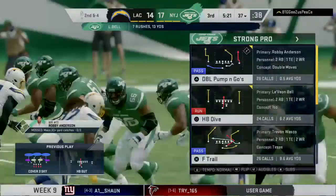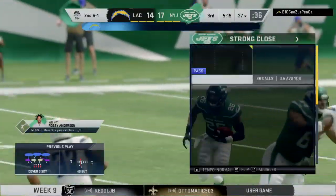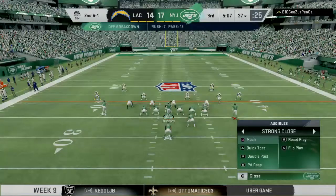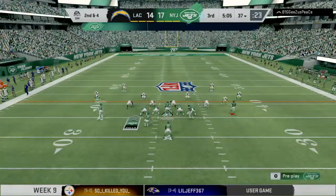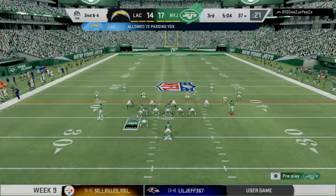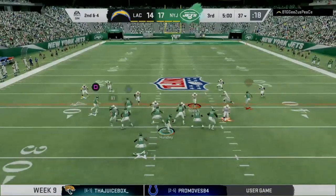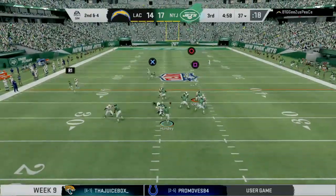The first down run with Bell is he'll get about 6 there. It's a 6-yard gain on the ground, and that'll make it 2nd and 4. 6-yard pickup brings up 2nd and 4 at the 37-yard line. On 2nd down and 4.